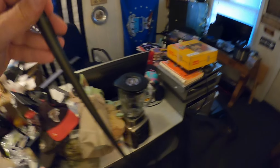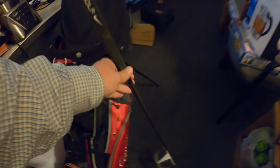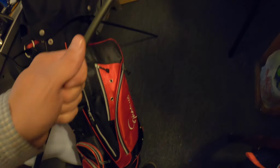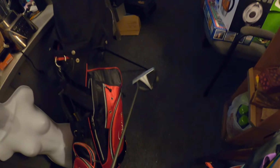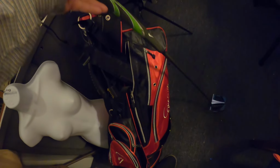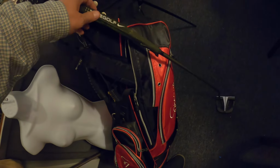And a bonus for this bag was this Nike, I guess this is a putter. Nike doesn't make golf clubs anymore. So I've done a little bit of research on these, and this one probably runs about $35 to $40 because you can't get Nike golf clubs anymore.